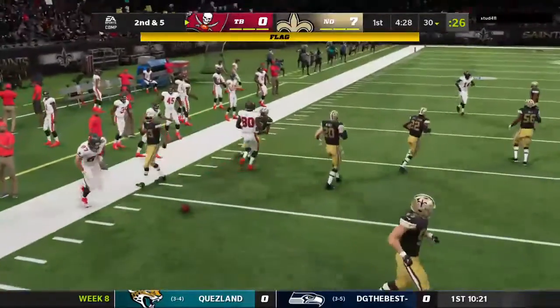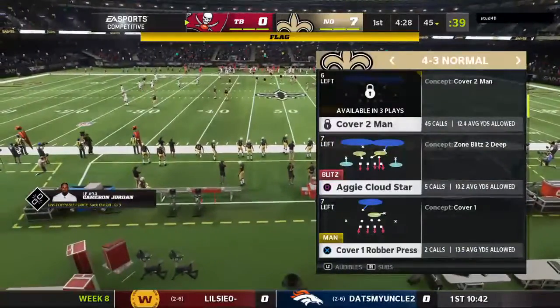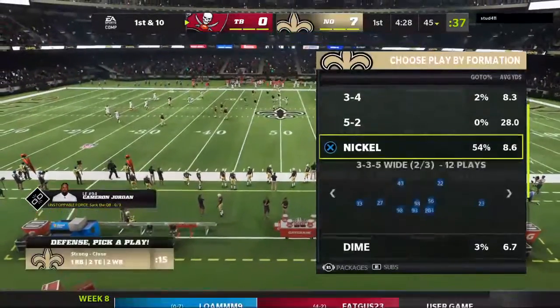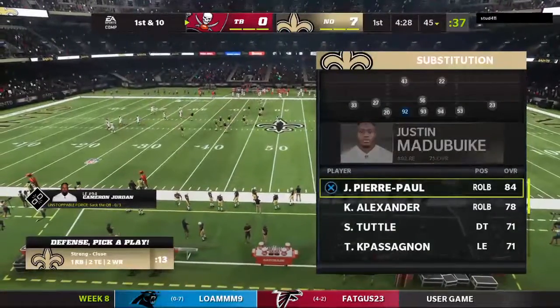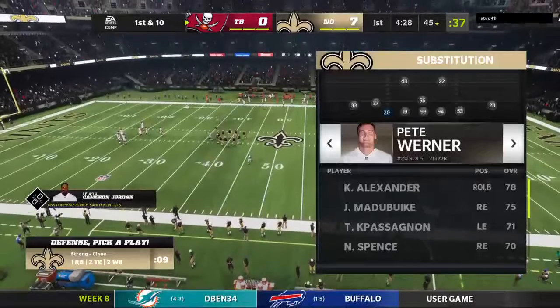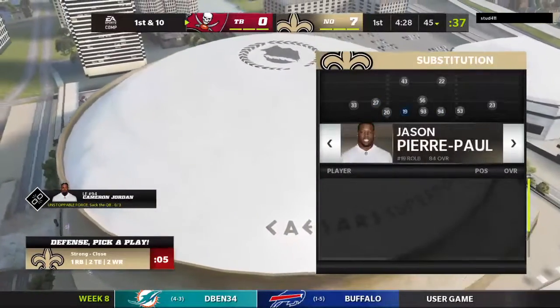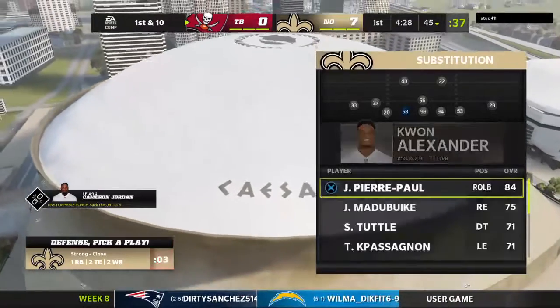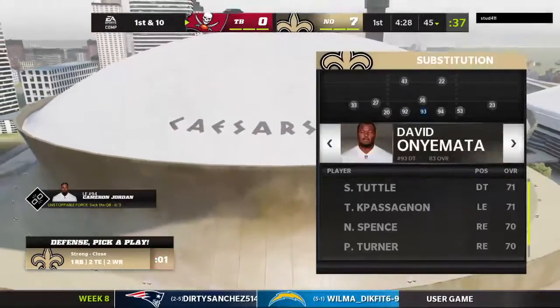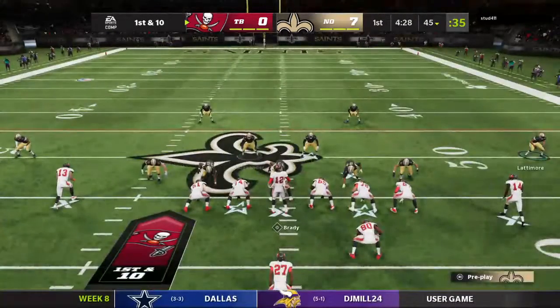Pass incomplete, but the flag in the backfield, and this might be a roughing call. This crowd does not like that call. Understandable reaction from them. That's their team that the penalty's going against. But you and I both know they're going to take care of the quarterback. After the penalty, a fresh set of downs. It's 1st and 10.